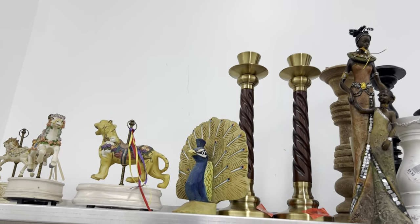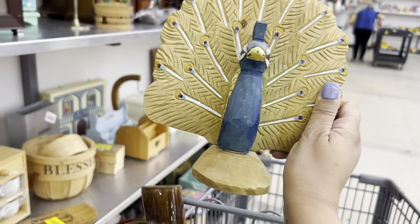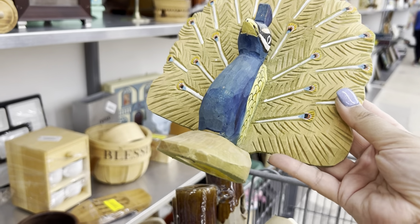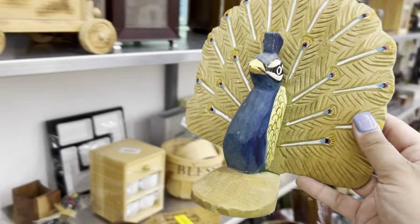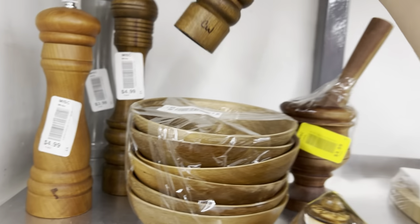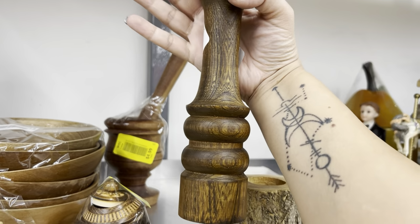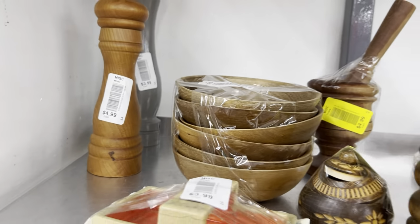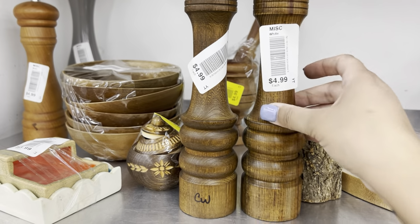This is a wood carving of a peacock. I wish the colors on it were kind of bluer, bright blue. For $4, I hope someone does pick that up. It's just kind of, the colors are kind of muted. Wasn't really my favorite. But the grain on this is awesome. Look at the wood grain. Oh my gosh, but I don't want to pay $5 for each one. So, very pretty.